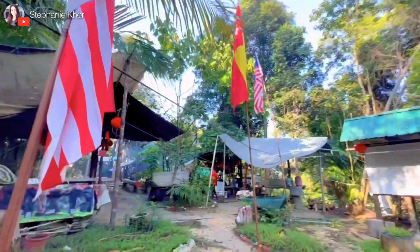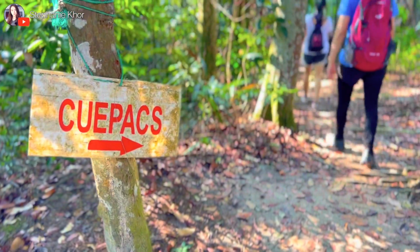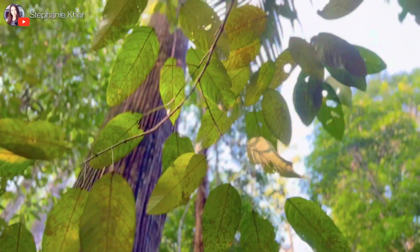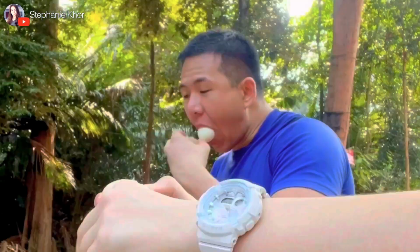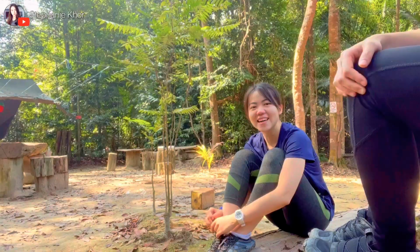Seems more developed. I'm all sweaty. Hand-drawn map. Oh, very nice, huh? 来，要买哪一家啊？ About maybe another 2 hours walk.